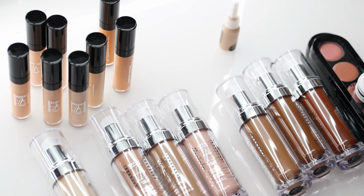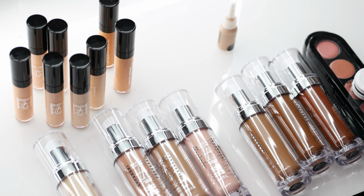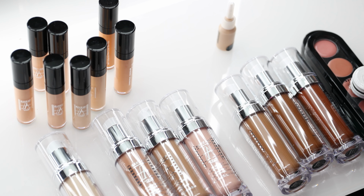Like I said, it was $135 something shipped to me, and normally this amount of makeup would probably be at least $500. I can't stress this enough. This is a crazy good deal, so you should take advantage. Alright, so now that everything is unboxed, let's play with it!